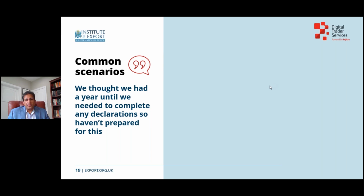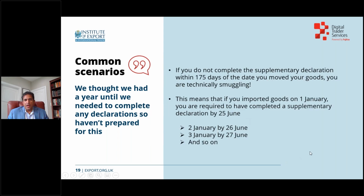And just from your last comment about not being lulled into a false sense of security, we wanted to think about some scenarios that might actually happen to traders and how this would play out over the rest of the year. One common scenario we're hearing from traders is, we thought we had a year until we needed to complete declarations, i.e. the supplementary declaration part of the import declaration. So we're just not prepared for this.